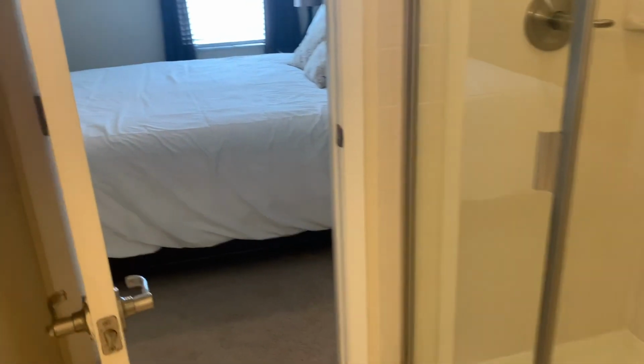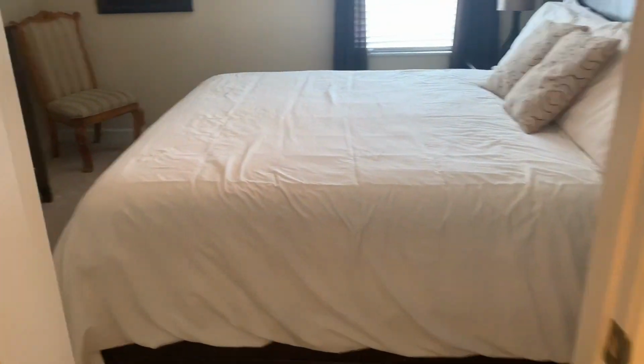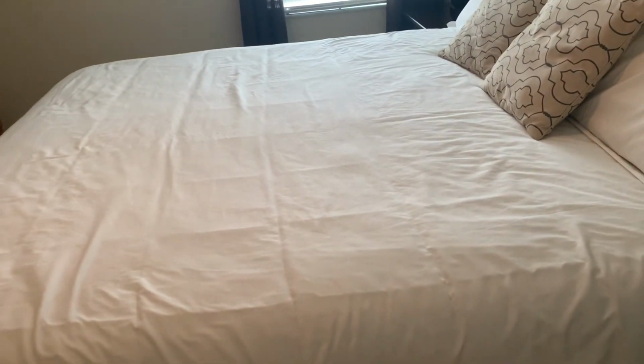Of course, this one connects up with this further bedroom. Again, king size bed in here.